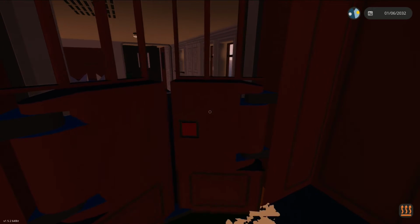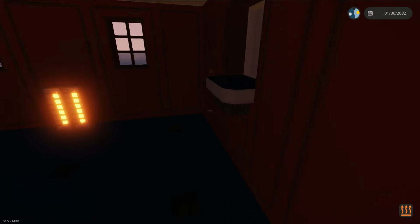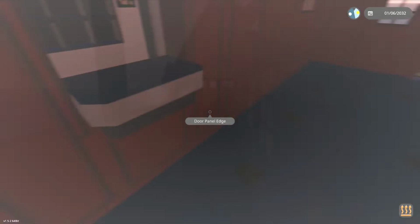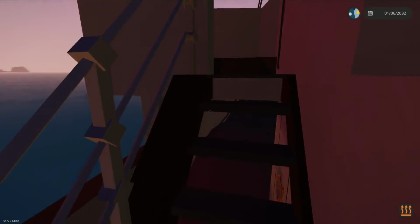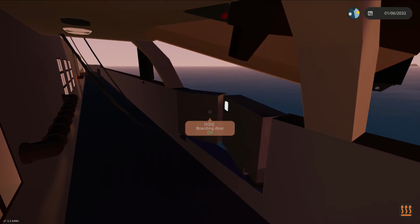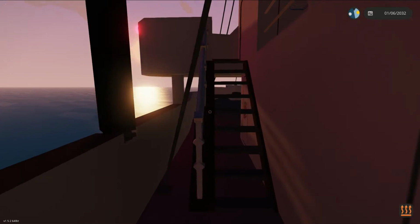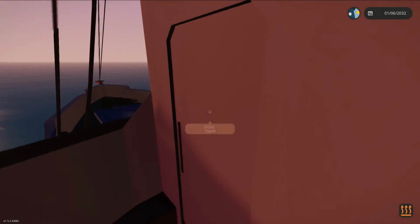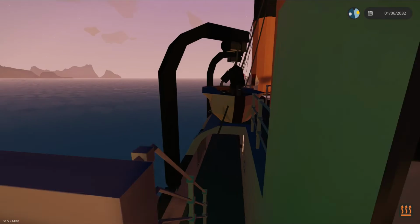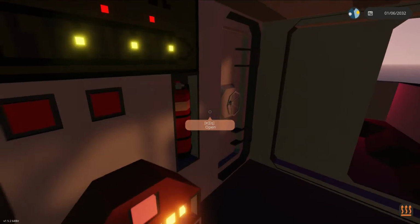Uh-oh. Let's shut these doors. I'm scared! Alright, let's see here. Oh, the alarm automatically turns itself off. That's cool. Okay, so we got the boarding door here. Well, obviously we can't use that lifeboat because it's tipped. I'm scared. Okay, so we got a door here.